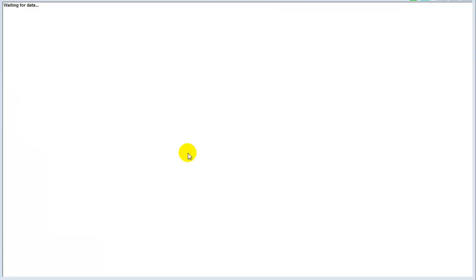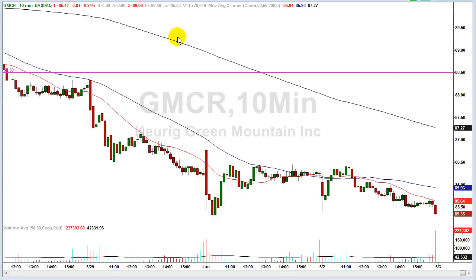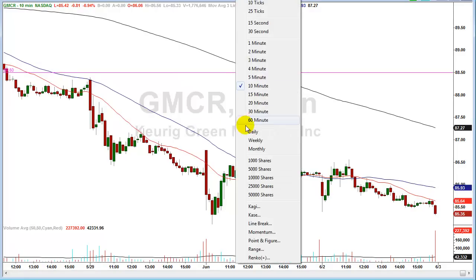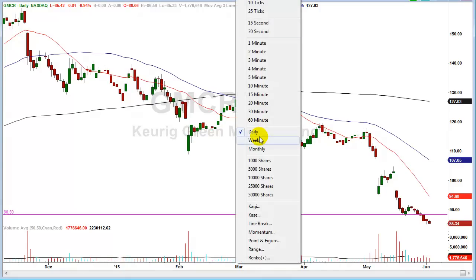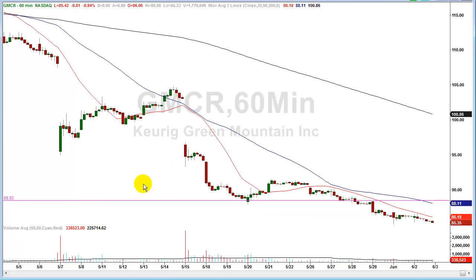Let's go to another one. GMCR. So GMCR, we want to go to the hourly chart. This is Green Mountain Coffee. Here we go. Now I want the 60-minute. There we go. Okay. Green Mountain, have a calculated level. We gap down, work down the rest of the day. This didn't happen right away. Hit the level, and then we bounced.